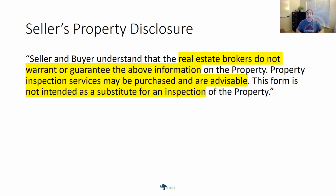Hey, listen, guys, public service announcement. You can get property inspections done, okay? And not only are they available to be purchased, they are advisable. We recommend it. It's written right in the form from the state of Colorado. State of Colorado says, guess what? Best practice, get a property inspection done. That's what they're telling you. You should go and do it, okay?